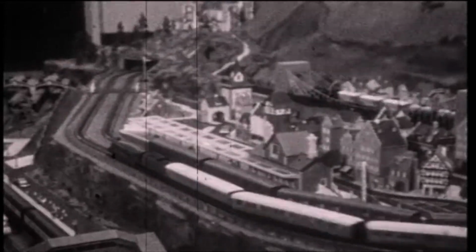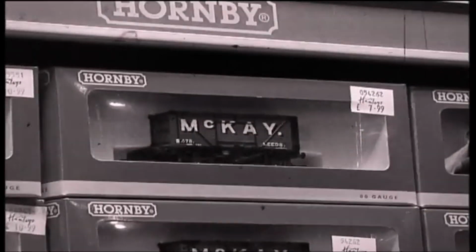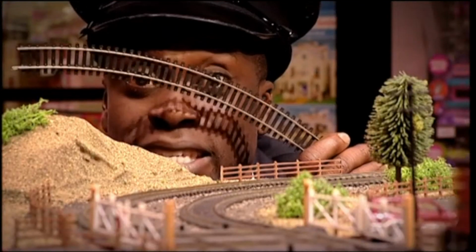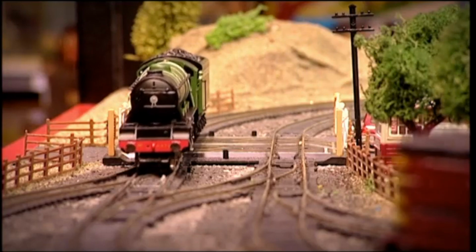Model railways have been made by loads of different companies, but in Britain, the best known is Hornby, which in 1938 produced the iconic 12-volt Hornby 00. Despite the fact that the little track is only 16.5 millimeters across and the trains are at a scale of 1 to 76.2, the detail is awesome.